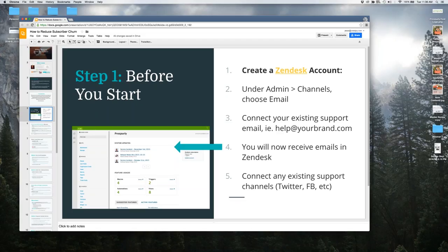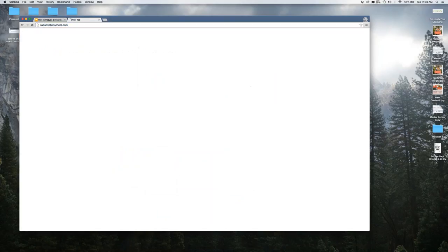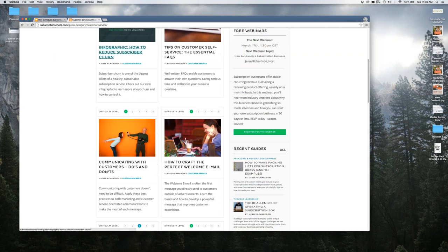There are a lot of different companies like Zendesk. You don't have to use Zendesk. There's, I think, Helpdesk, Odesk. Wait, that might be a freelance platform. But check them out. And if you want to learn more about some of the potential platforms, we have a pretty good list on subscriptionschool.com. If you go into the customer service section, you can read some more information about using Zendesk.